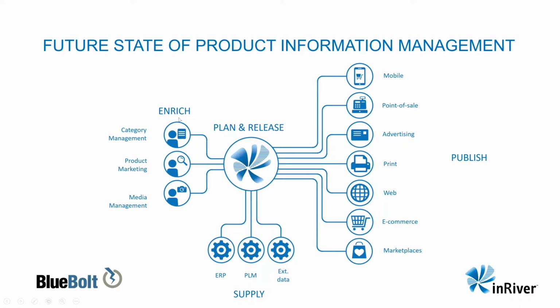So it starts from the supply, goes through the enrichment process, and then we have a step called plan and release. That is where you take a product and you can map it to any one of your channels. A product that ends up in print, a product that ends up on your e-com site, or a product that ends up on mobile may look a little different depending on your audience. So you have a good way to control all that within inRiver.